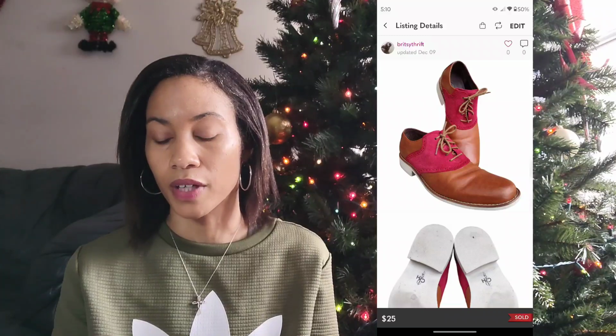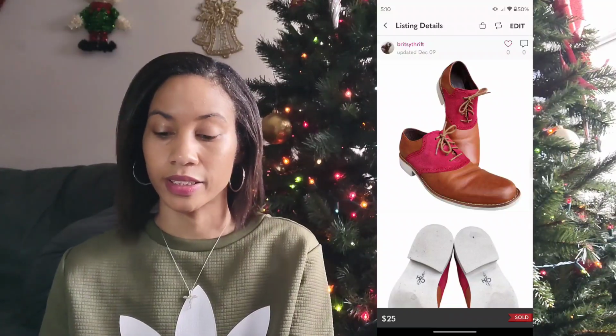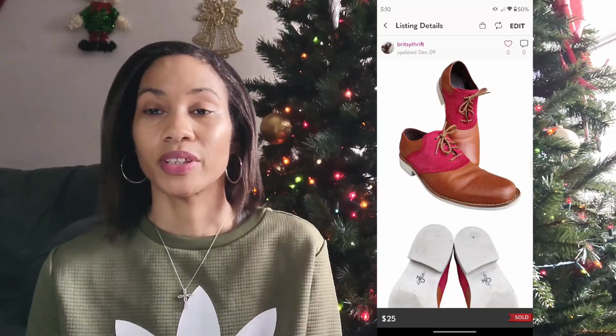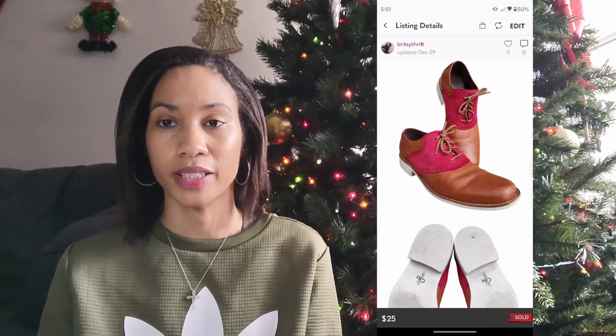They were a pair of size 13 red-orange Oxford shoes for men. I paid $4.29. They sold for $25, and I got a profit of $15.71. So I did not have to sit on them for long. Nothing like the other ones that I had, so I'm glad that they went off to their new home, and I hope that he's enjoying them.